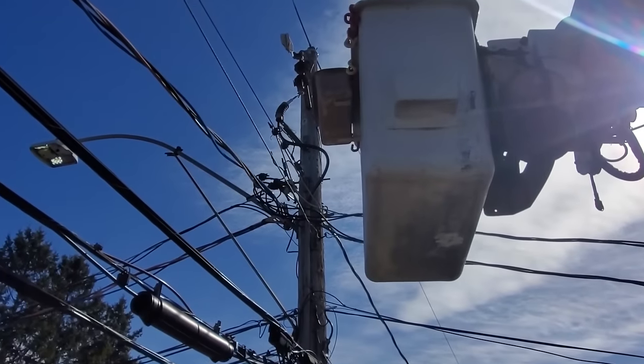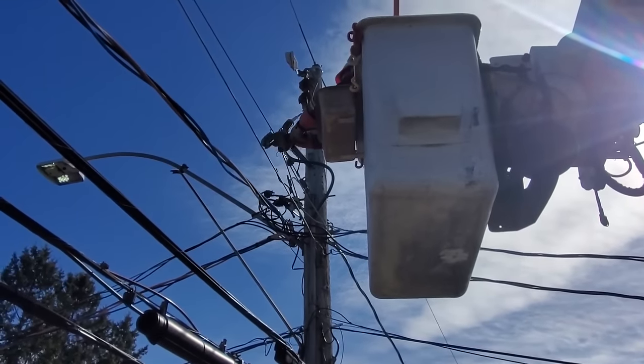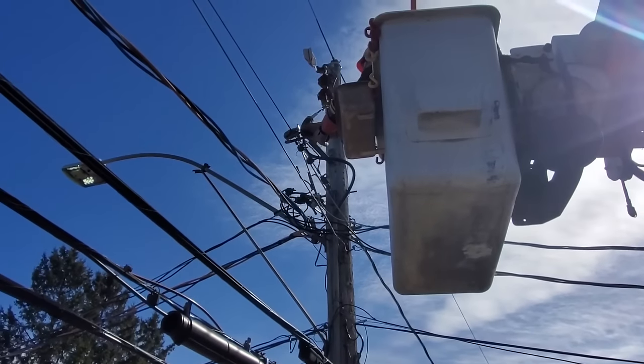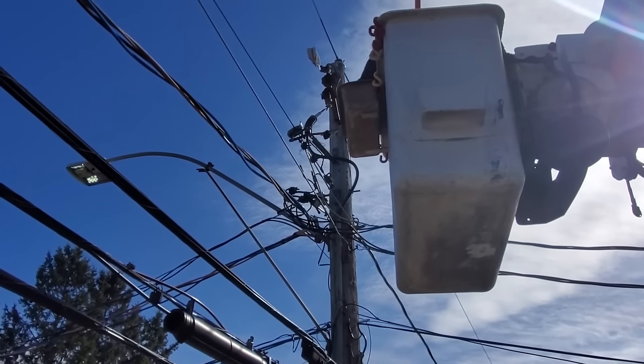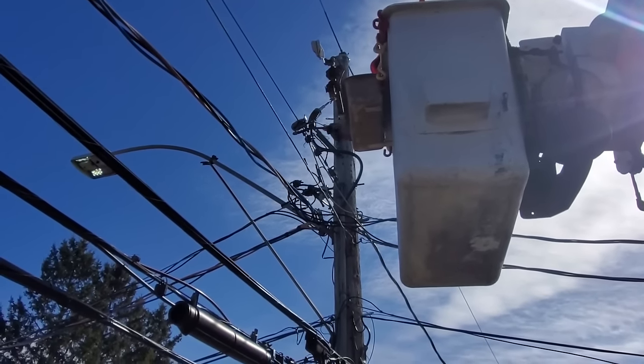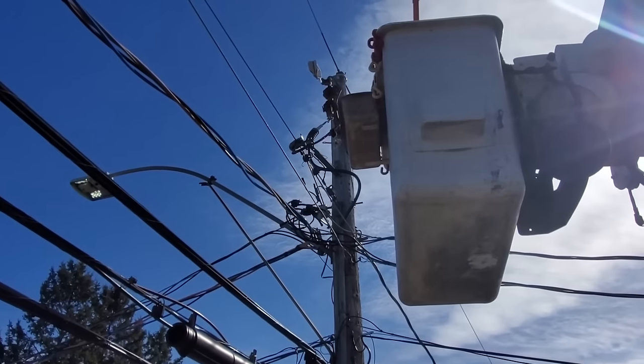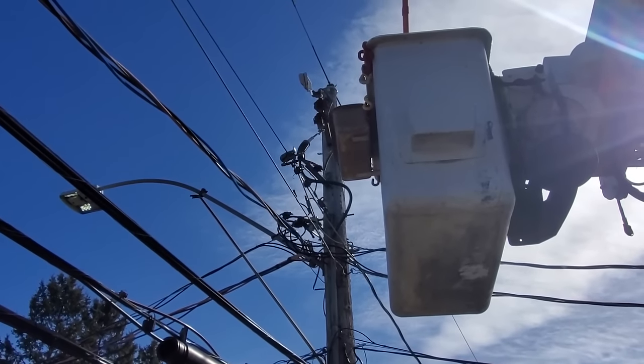Right here, he's putting the duckbill on the neutral by hand. He's not putting himself in series with anything, working out of an insulated bucket. If he was on that pole on hooks, it'd be a good idea to use your hot stick to put that even on the neutral side. Everything else on that pole is live other than that cable.